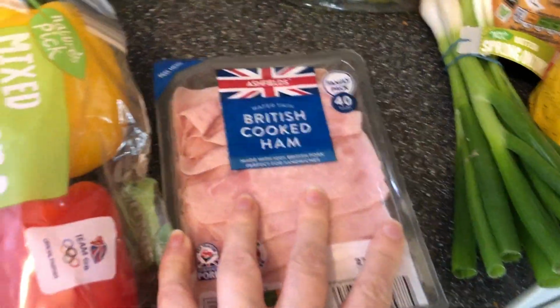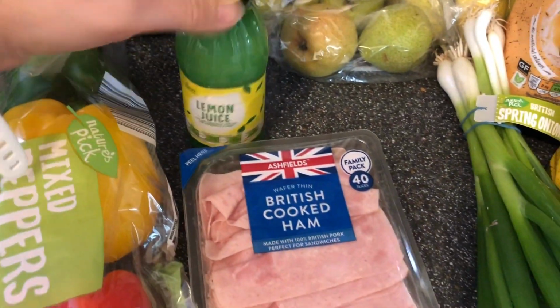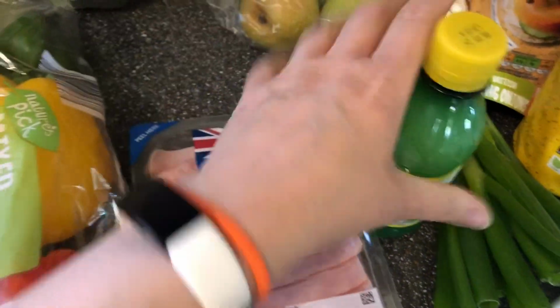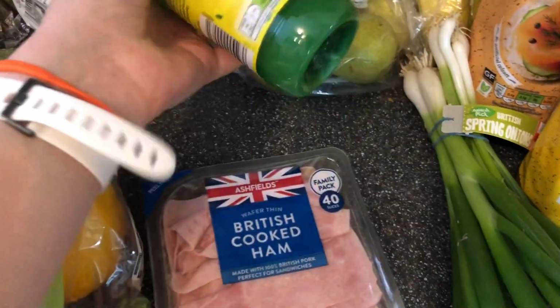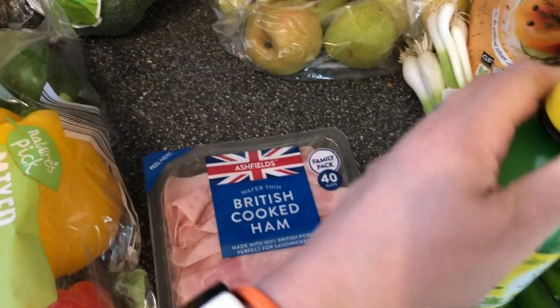So I love peppers. I got some more ham because we needed ham for lunch boxes. I got some lemon juice because I do have a lemon and ginger tea, especially when I'm feeling a bit groggy or not feeling myself. I usually have a lemon and ginger tea.